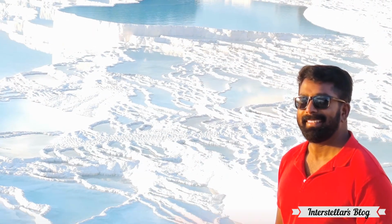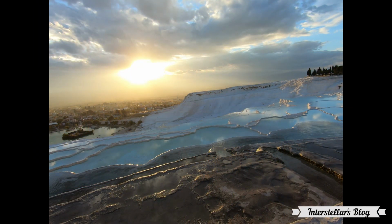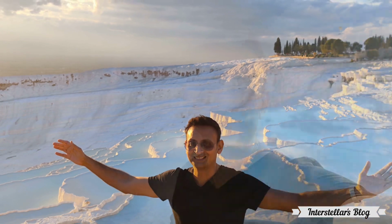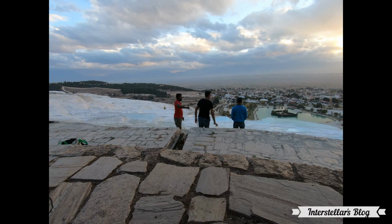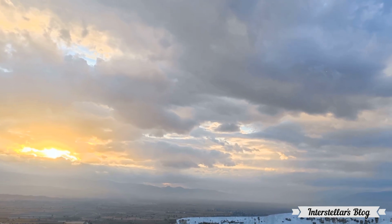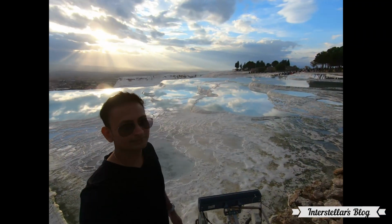This place lifted our spirits and gave us the motivation to travel more and explore more. The sunset was magical and the place was magical. We couldn't have asked for more.